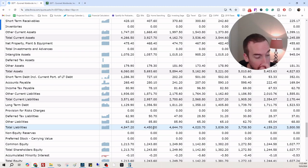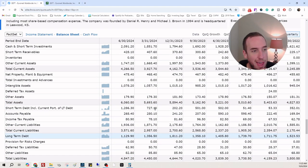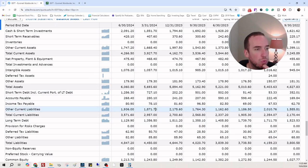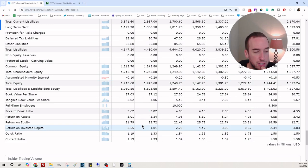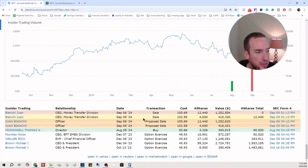You can see actually assets and liabilities both jumped up about 400 million. So there was something that happened in Q2 this year. They could have acquired something. Let's see.